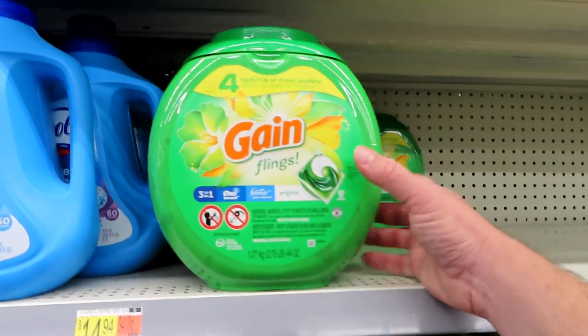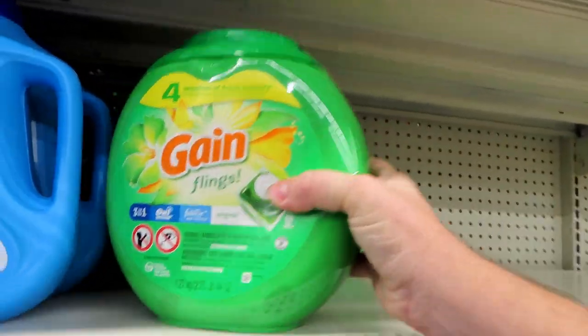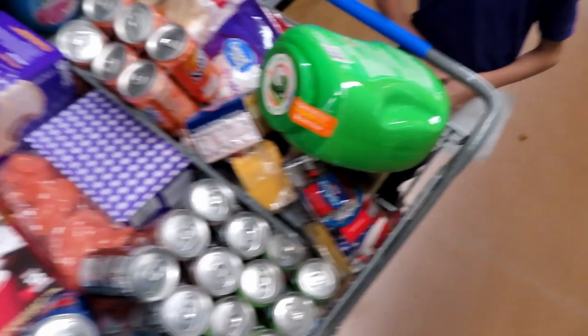Here. Cleaning aisle. Okay. I know we need some of these. I need to put them in a different order, or else go down the aisles differently. Two of these. Yeah. These aren't the dishwasher pods. These are actually the laundry pods. Yeah. We definitely need some.